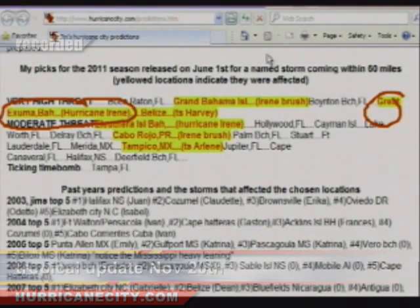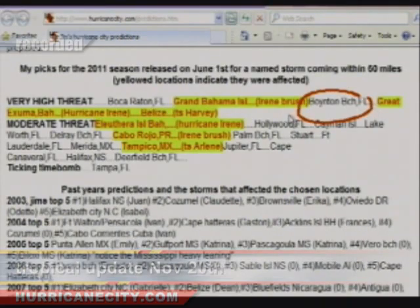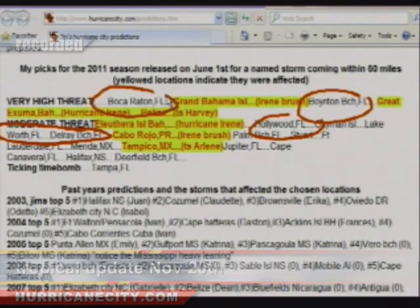But most importantly, the area that I thought was going to be affected the most this year, South Florida: Boynton Beach, Hollywood, Lake Worth, Delray Beach, my location here. I had those as moderate threats this year, but very high threat for Boca Raton, and I felt that South Florida was going to be affected by a named storm.